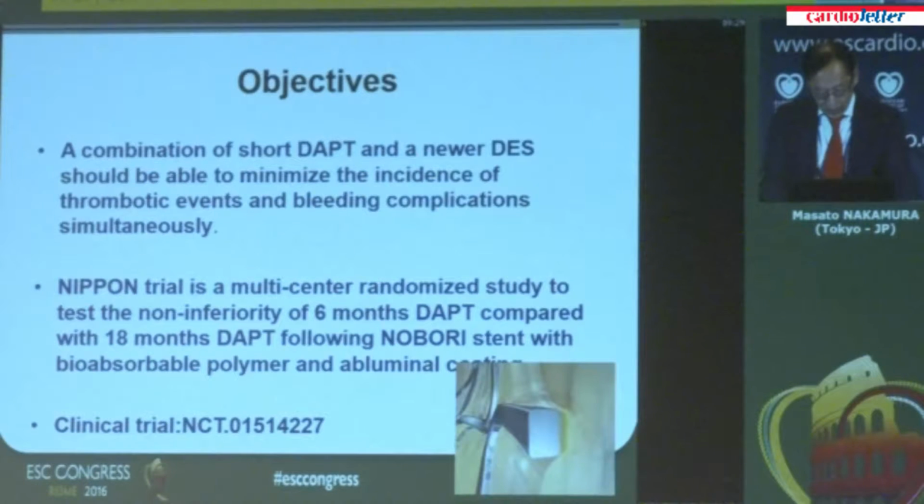On the other hand, with the newer stent, the event risk is coming better compared with the first generation drug-eluting stent. Therefore, a combination of short DAPT and newer DES should be able to minimize the incidence of thrombotic events and bleeding complications simultaneously. The NIPPON trial is a multi-center randomized study to test a non-inferiority of 6-month DAPT compared with the 18-month DAPT following novel stent with bioabsorbable polymer and abluminal coating.